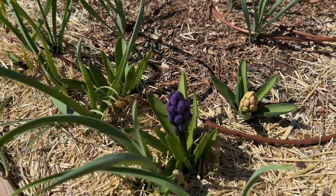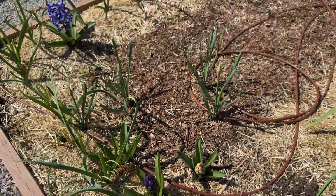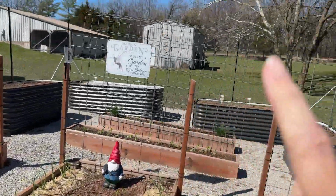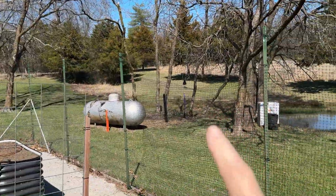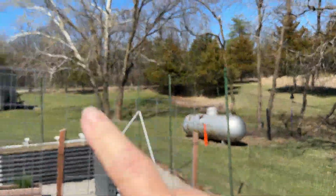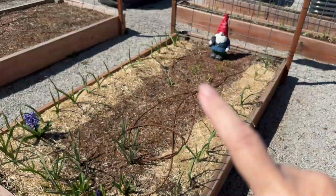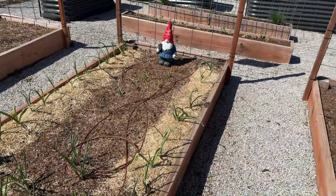And here's some more. I actually messed up. I thought I had taken those out and placed them in some different spots in the garden out here in the landscape. And I guess I didn't dig them all up. In fact, I see a few tulips trying to pop their way up.